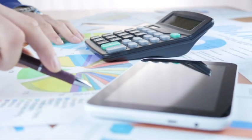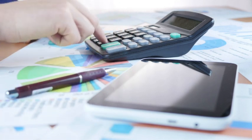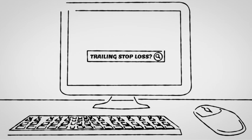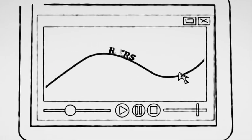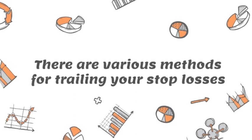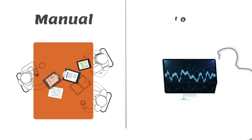How can one strike a balance between maximizing profits while reducing the probability of a loss? This is where a trailing stop loss comes in. So what is a trailing stop loss? A trailing stop loss raises or lowers your stop loss level as the security moves in your intended direction. There are various methods for trailing your stop losses, some of which are manual and others can be automated.